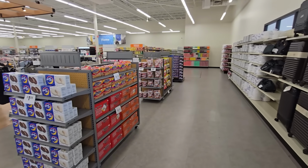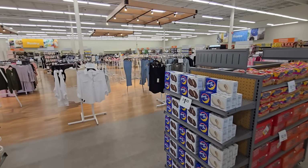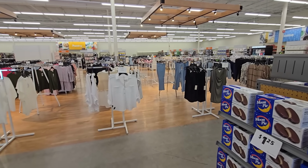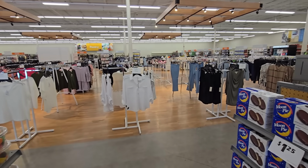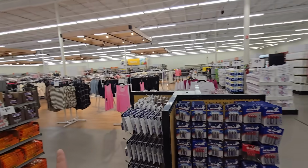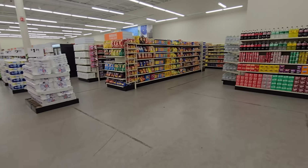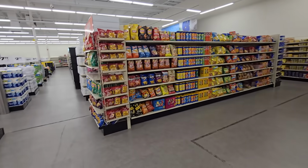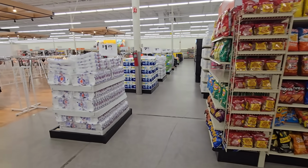Yeah, so this is the new Big Lots. And they don't have their furniture here in the center anymore. They do have a lot of clothing. Yeah, so the food used to be over in that corner. Now they moved it over to here. And everything is open. More open than it was last time.